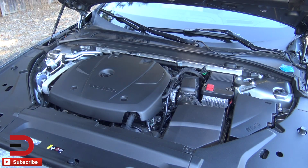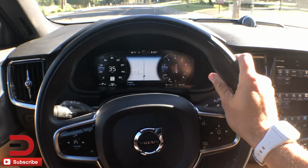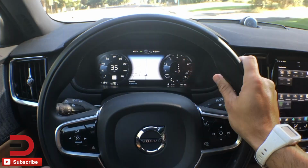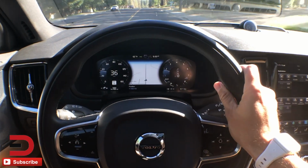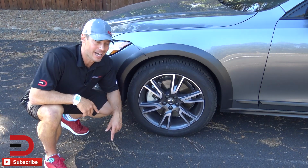And that 8-speed automatic transmission comes with a start-stop feature, which helps out with fuel economy. This is rated at 22 city, 30 highway for a mixed driving number of 25 miles per gallon. And towing capacity, yes, you can tow with this, 3,500 pounds. By the way, we're rolling on 19-inch alloy wheels with all-season tires.